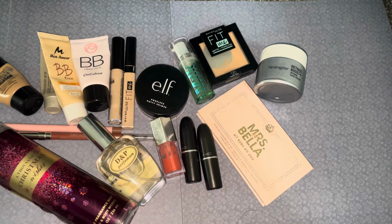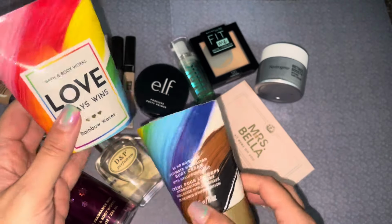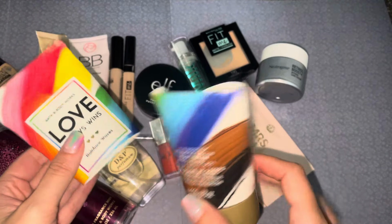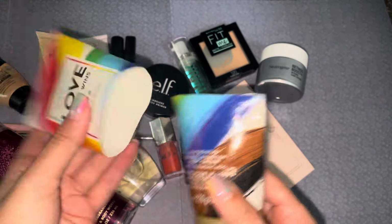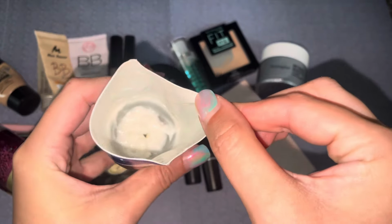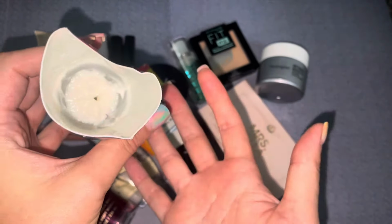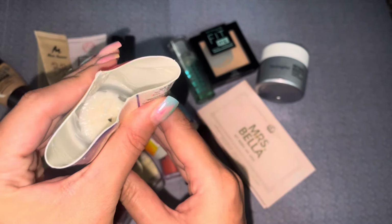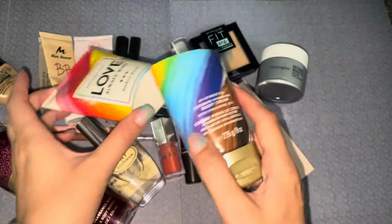And then the last product is a body cream. Now I introduced this Love Always Wins in my last update, and you can see that I've actually cut the big tube, so that side is completely empty, and in this side I literally have a tiny bit left, which will do like one use. It'll probably only do one arm, to be fair, but I will scrape that because I love that.